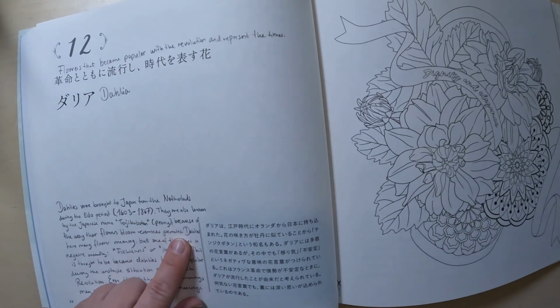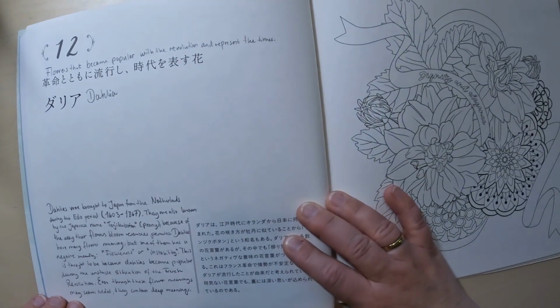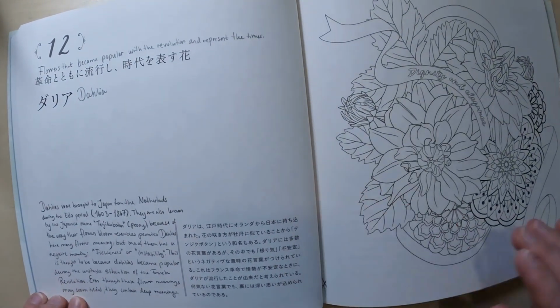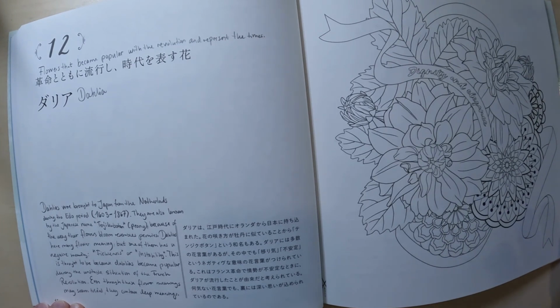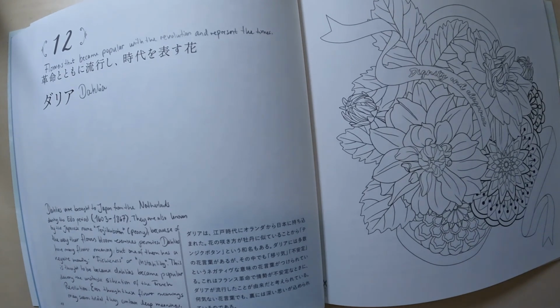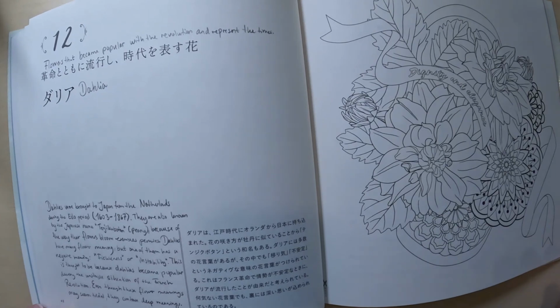It resembles peonies. Dahlias have many flower meanings, but one of them has a negative meaning, fickleness or instability. This is thought to be because dahlias became popular during the unstable situation of the French Revolution, back in 1789, where they invented the guillotine and chopped the heads of a lot of people, especially nobles and priests from the Catholic Church, and also the royal family. Even though these flower meanings may seem trivial, they contain deep meanings.